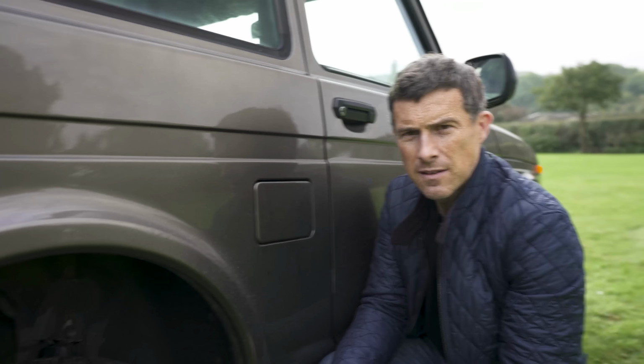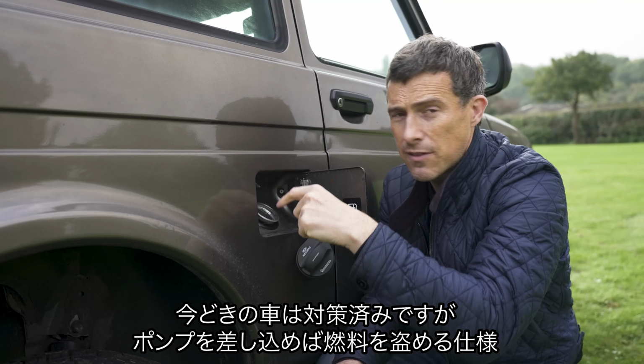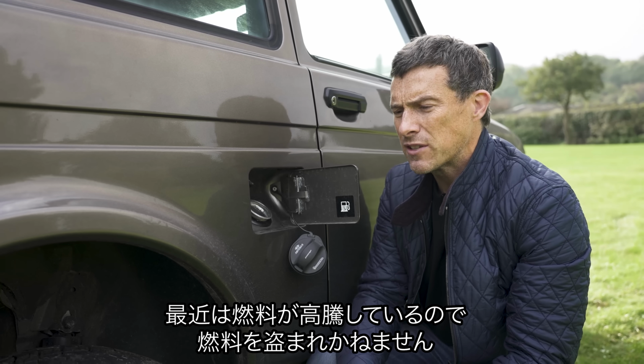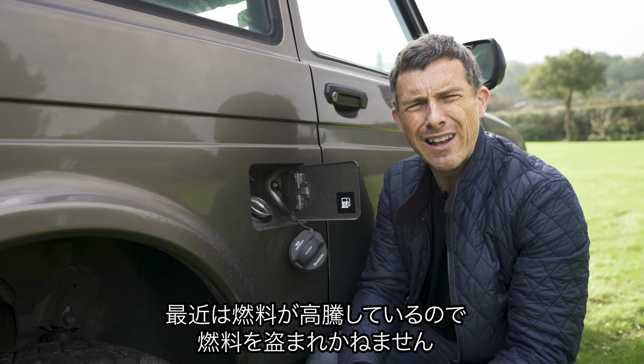Great. There's no lock on the fuel filler cap. Look, anyone can get in there and just nick your petrol, because I doubt this has that anti-siphon feature like modern cars have. That wouldn't have been ideal in the recent fuel crisis when no one had any fuel, because someone would just easily pop onto your driveway and have all your petrol.